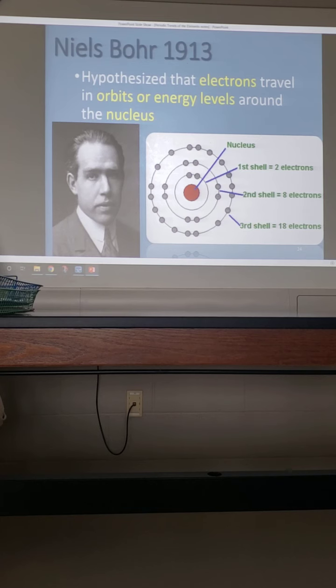So we're going to look at these electrons. This is the final scientist that contributed. His name is Niels Bohr. Again, right around the time that Ernest Rutherford was figuring out the whole nucleus and proton business, Niels Bohr was focusing on the electrons. So he hypothesized that electrons travel in orbits or energy levels. Sometimes you hear them called shells, sometimes you hear them called layers. It all means the same thing, all right?